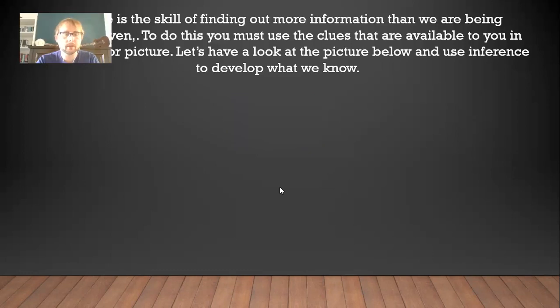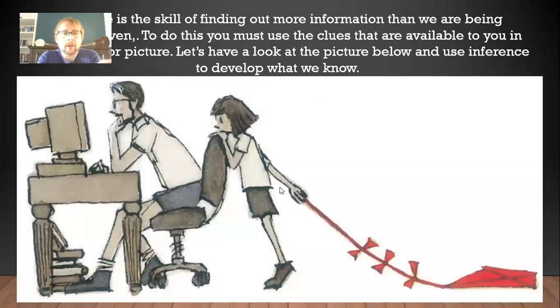So I've just put this picture up. What I'd like you to do is just pause this screen here, and tell somebody around you, whether that's your parents or whether you just write it down on a bit of paper and send it to me. It doesn't really matter. But this is just a practice at the moment, so don't write loads. But I just want you to think, what do you know straight away from looking at this picture? And then what else can you work out?